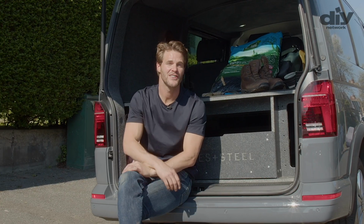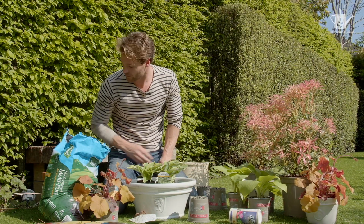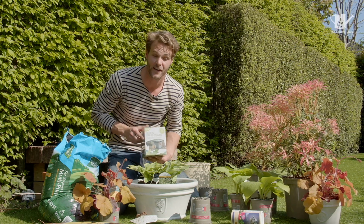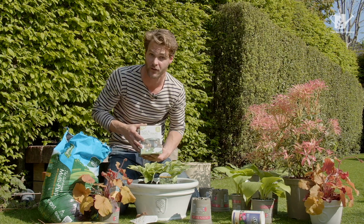And the one thing I love is DIY. You can get a slug trap house, which is this, and I'm pretty sure it adds a little house for the slugs to live in, and then you can relocate them into your neighbour's garden perhaps.